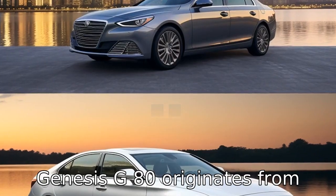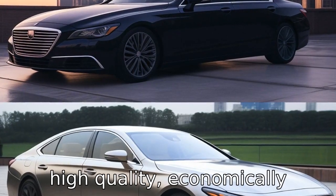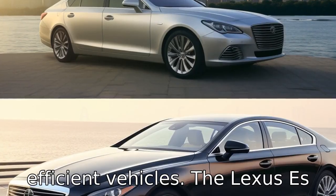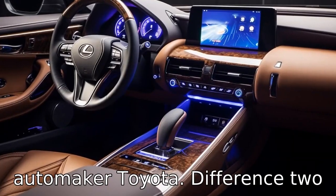While the Genesis G80 originates from Hyundai, a South Korean automaker known for creating high-quality, economically efficient vehicles, the Lexus ES is a product of Lexus, a luxury division of the Japanese automaker Toyota.